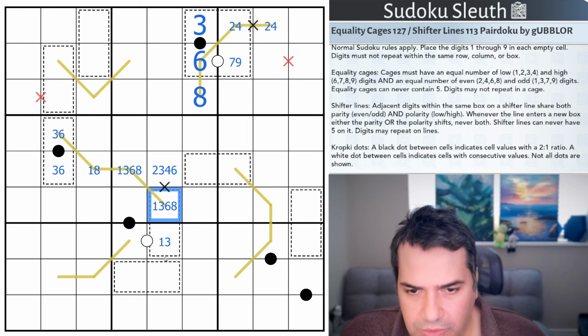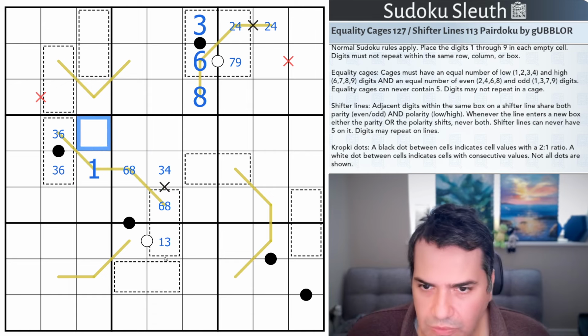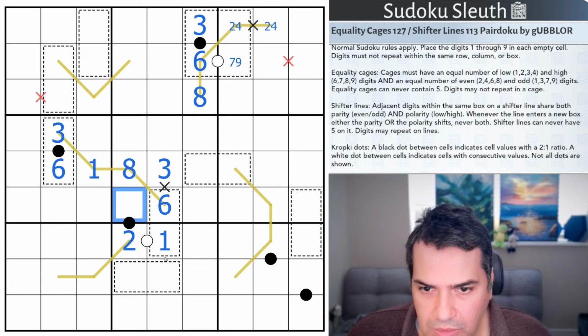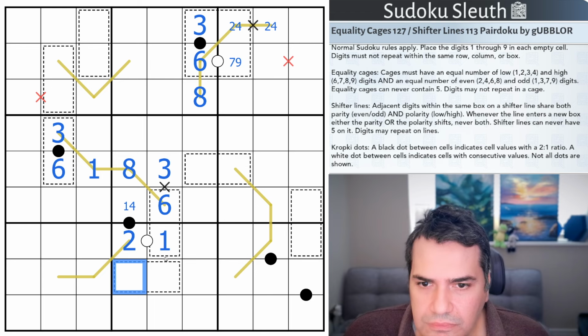So this is indeed 1, 3, this is 6, 8, this is 3, 4, 6, 8 in here gives me another 6, 8 there, and therefore this is 1, 3, 6, 8, 6, 3, 1, 2, and this can actually be 1 or 4. Lovely. Did I do this correctly?